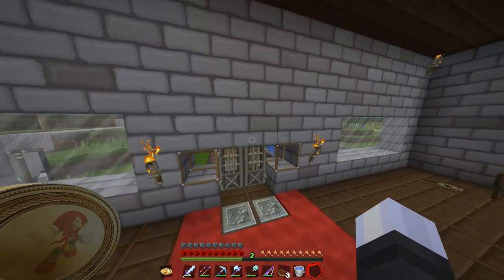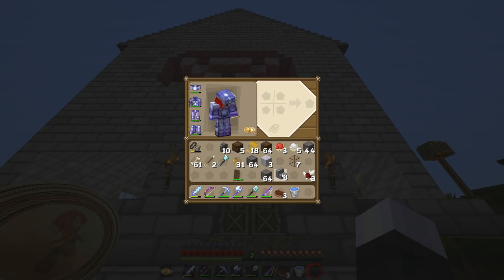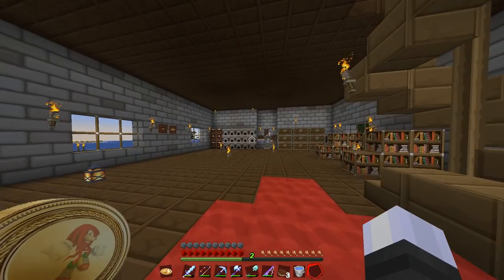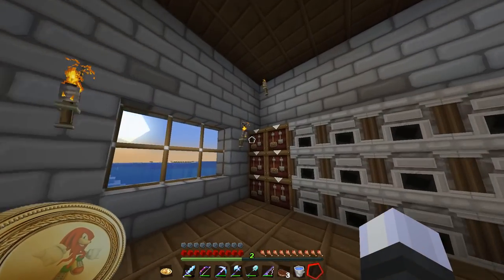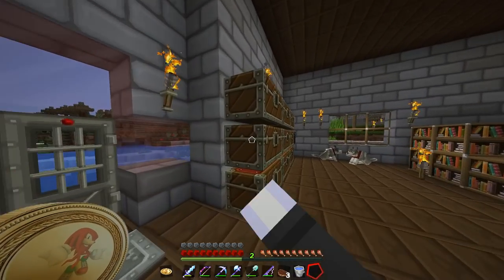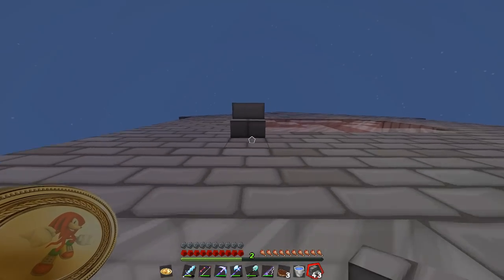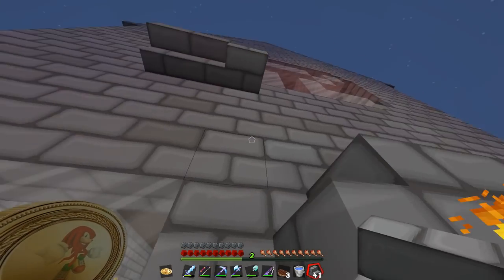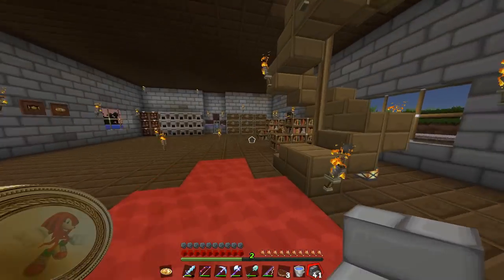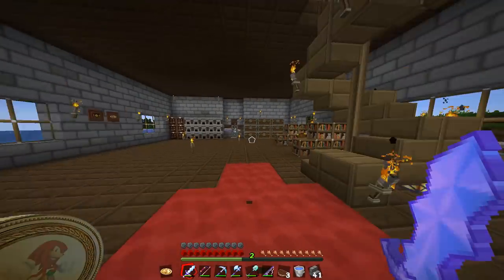Okay. All right. So let's see. Let me upgrade the exterior real fast, and then I'll probably be ending it for the stream because we got a lot of crap done today. We got lots and lots of stuff done today. Do I have any more stone brick? I do. Not much, though. Okay, crap. It's turn night. Gotta sleep. I don't want to deal with creepers or anything.